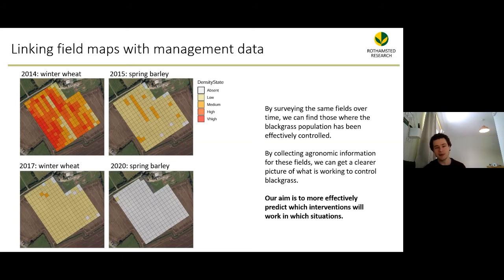By collecting the agronomic data from fields like this one, we can get a clearer picture of what's actually working to control blackgrass in different situations across the country. The overall aim is that this is going to allow us to more accurately predict which interventions are likely to work most effectively in which different field situation.